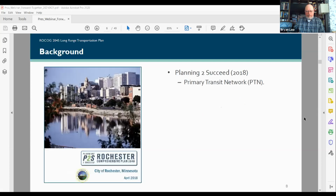And then the year later, the city adopted its comprehensive plan, Planning to Succeed. It really emphasized the need for density and infill development throughout the city, not just downtown, and the establishment of a primary transit network, which would be a bus rapid transit network that would connect the entire city, not just to points downtown, but throughout the city.